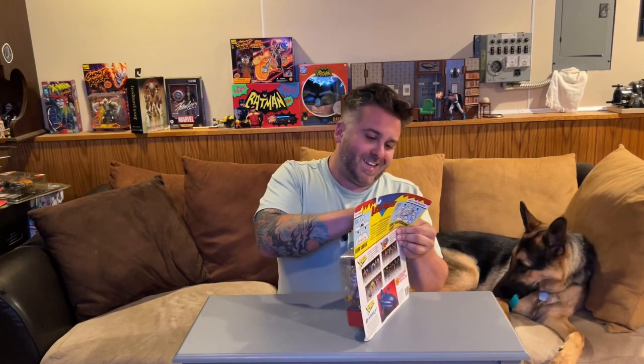He was often affiliated with the clan Yashida, and he was shown kind of in one of the Wolverine movies. Not a very faithful adaptation of the character, but let's go ahead and tear this open and check out what we've got inside.